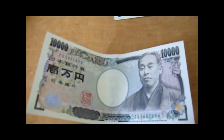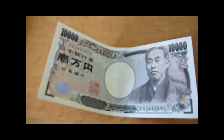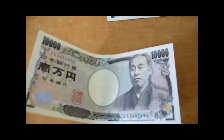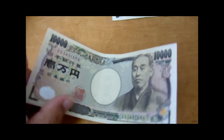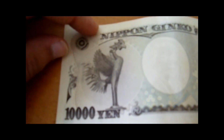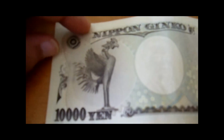So these are, well, obviously being the largest note, you won't get it in change that much, but yeah, I haven't seen these in circulation much. I think generally you just get them from the bank or the cash machine and stuff. And I find the strange picture quite funny. It looks like a kind of cross between an eagle and a rooster or something. I'm not really sure, I'll have to find out.